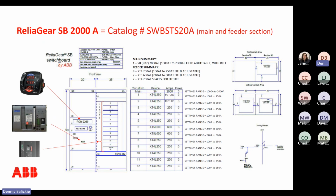So working our way towards the center of the screen, this is what I would call a summary schedule of the particulars of the protective components. As I said before, from a main standpoint, you'll see it's a 2000 amp frame main. However, you have the ability in the field to adjust that down to 1000 amps. So if your requirement is 1000, 1200, 1600, or 2000, you can meet that requirement of the project just by this one switchboard. It also comes with a RELT switch, which is an ABB reduced energy let through, and that's how we meet the NEC requirements for arc flash mitigation.